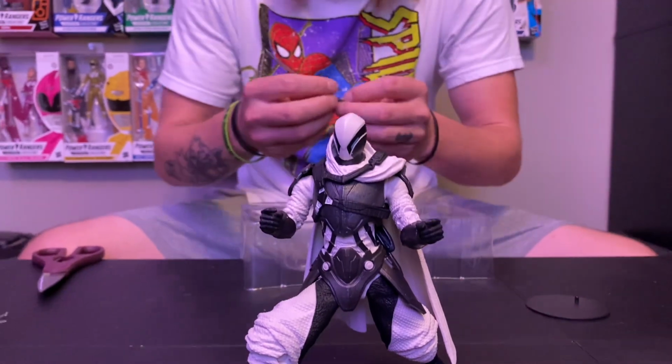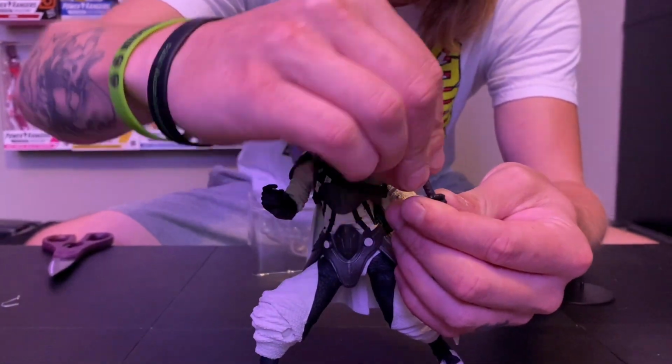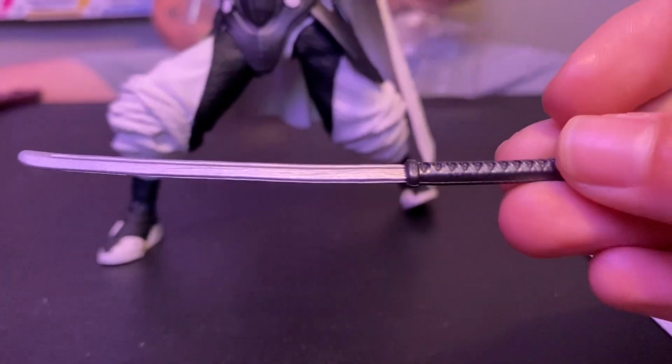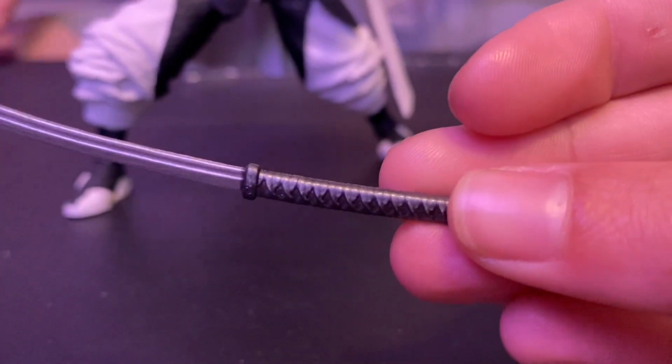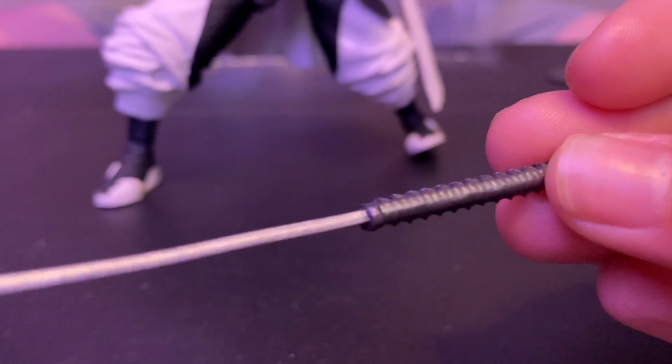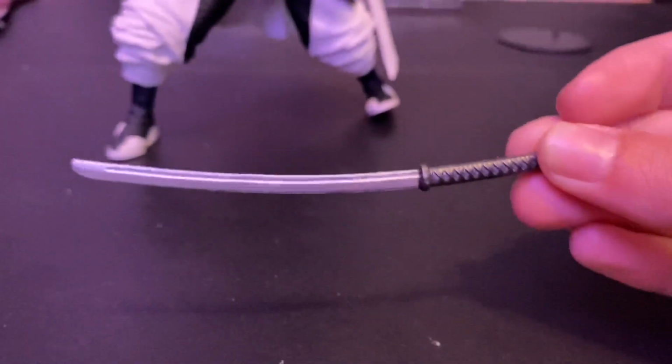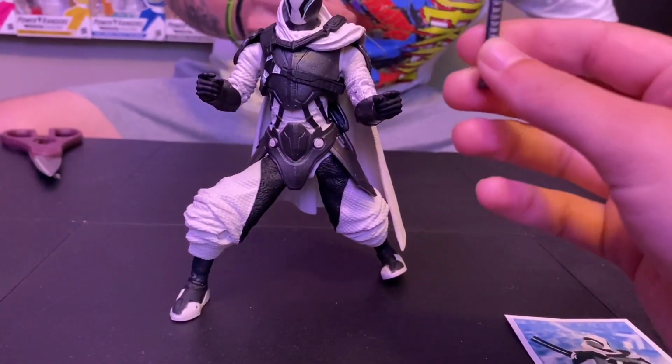I know, I bash McFarlane all the time. I'm sorry, guys. I do really like McFarlane and how he makes a lot of stuff. There's just sometimes I'm like, man, you could have made this figure really, really awesome with just a little improvement. But he does come with two swords.